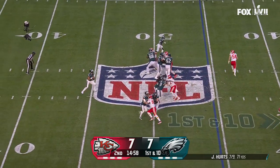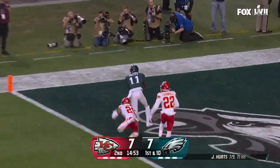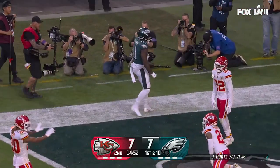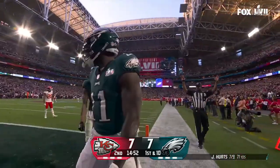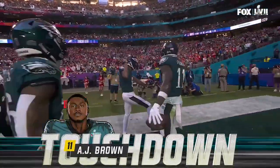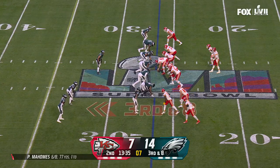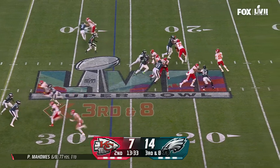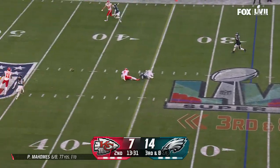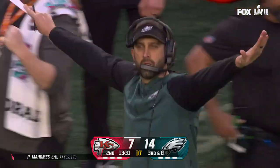Hurts has all day, loaded up, taking a shot, looking for A.J. Brown. He's got it! Touchdown! Third and 8. Pressure coming. Mahomes gets it away, and it's incomplete. Tried to get it to Smith-Schuster. Bradbury on the coverage and no flags.